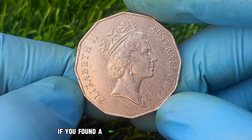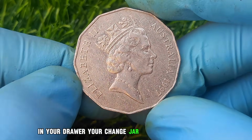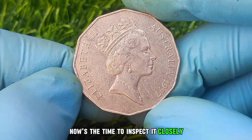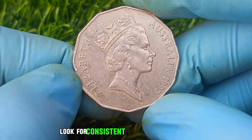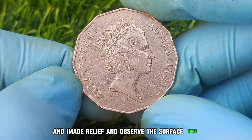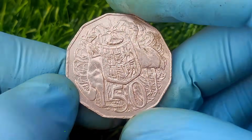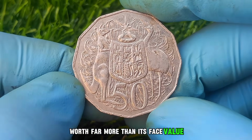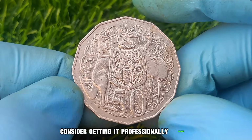If you found a 1997 Australian 50-cent coin in your drawer, your change jar, or inherited collection, now's the time to inspect it closely. Use a magnifying glass, check the rim edges. Look for consistent sharpness in the text and image relief, and observe the surface tone. If the coin feels smooth, silvery, and brilliant, you could be sitting on a rare collectible worth far more than its face value. Even if your coin isn't certified yet, consider getting it professionally graded.